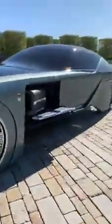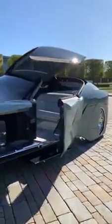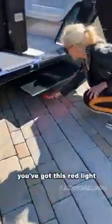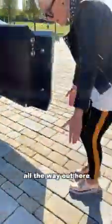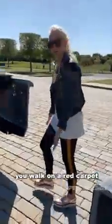Alright, let's see the interior. This is so cool, guys. Look at this. You've got this red light running along the bottom of the step, and that projects a red carpet all the way out here. So when you enter your car, you walk on a red carpet.